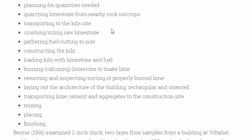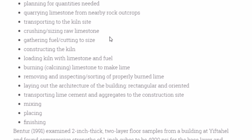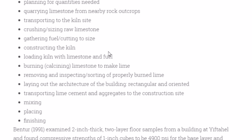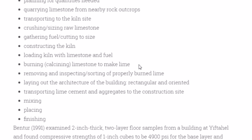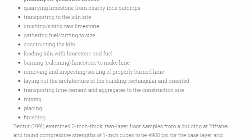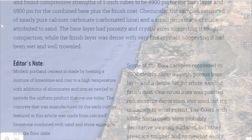quantities, quarrying the limestone, transporting to the kiln site, crushing the raw limestone, gathering fuel, cutting to size, constructing the kiln, loading the kiln with limestone and fuel, burning the limestone to make the lime. But it goes over all these steps that would have been needed. People have always been pretty smart, and this site pretty much proves it.